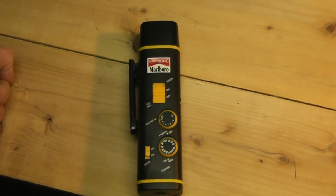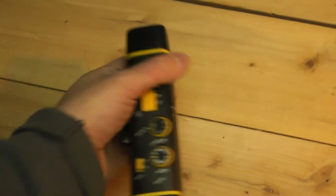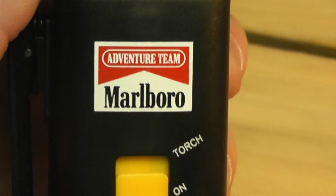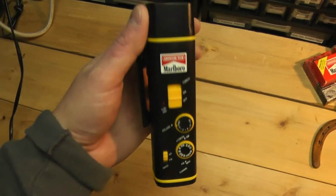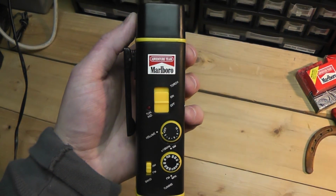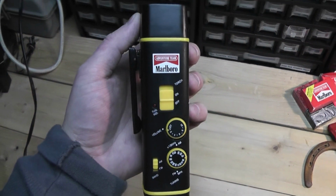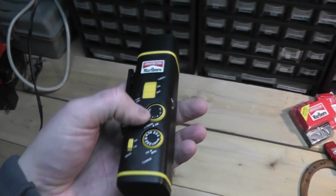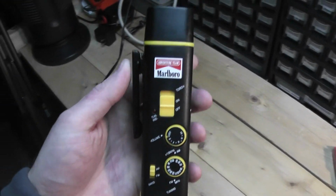Here's a portable flashlight and radio. This actually says the Adventure Team. Actually, not the highest quality. It's not water resistant, but I will tell you, when we had a power outage and the presidential debates were on a couple months ago, I actually fired this up and listened to the debates, and it worked just perfect because I couldn't find a radio anywhere else in my house.